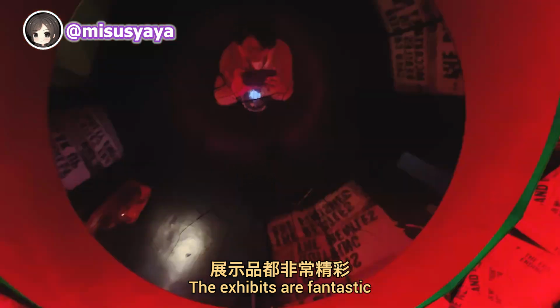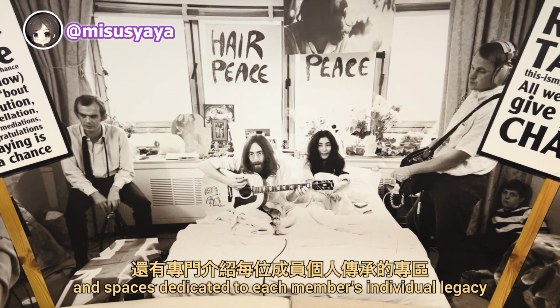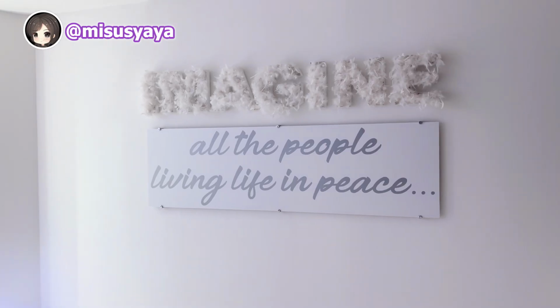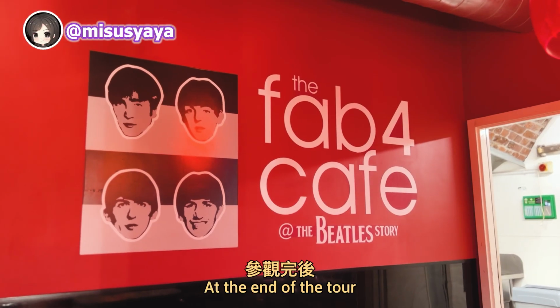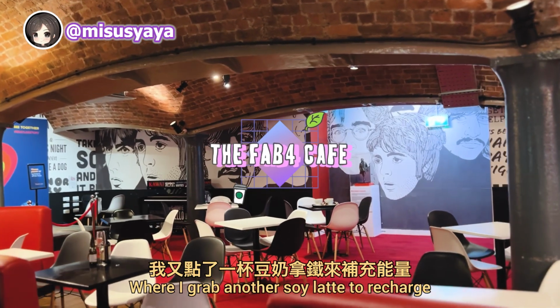The exhibits are fantastic, with a range of vintage merchandise and spaces dedicated to each member's individual legacy. At the end of the tour, there is the Fab Four Cafe, where I grab another soy latte to recharge.